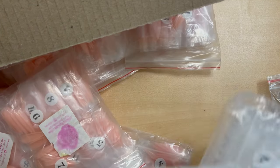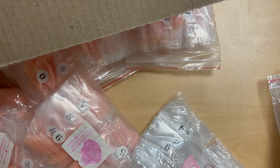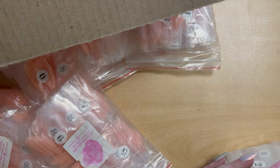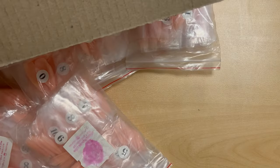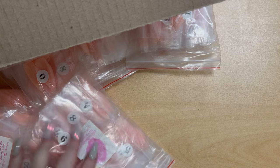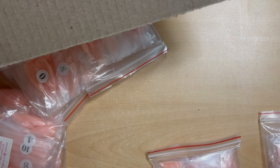So it looks like we have a bunch of exactly the same. Holy guacamole! Okay, so all of these, 1, 2, 3, 4, 5, 6, 7, 8, 9, all of these 9 are sport length. Do you guys know something that I can do with this outside of making press-ons and outside of giving them away? Because I'm happy to give it away, but shipping is expensive. Sometimes it gets lost, which is really frustrating when it does. So please let me know if there's something that I can do, like a place that I can donate some of this stuff.